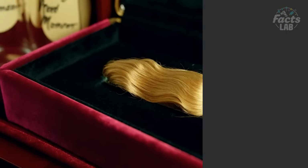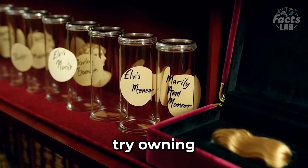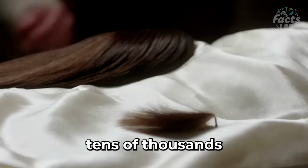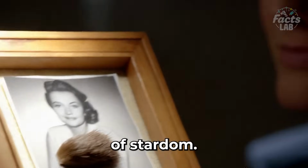Fifth, celebrity hair locks. If you thought autographs were personal, try owning a lock of Elvis Presley's hair. Some collectors will pay tens of thousands of dollars to own these tiny, bizarre relics of stardom. Imagine showing that off during a dinner party.